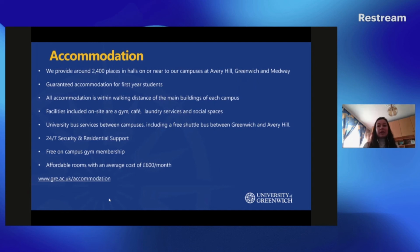I'm really happy that I did, because it is important for first-year students to feel supported and surrounded by people who are in the same position. So you will get used to it definitely easier if you're in accommodation during your first year. Also, all accommodation is within walking distance of the main buildings of each campus, and there are a large variety of facilities that you can use on site, like gym, cafe, laundry services, and social spaces.